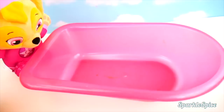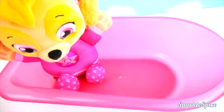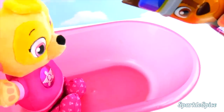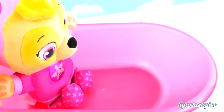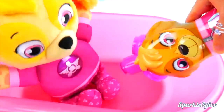There we go. All right, Sky, get in the tub. Oh, this looks nice. Ah, a warm bath. All right, Sky, time to add some bubbles. Okay, come on, bubbles. The Chase bubbles. I don't want those blue bubbles. All right, Sky, you're being kind of fussy, but how about these bubbles? Here you go. Wait a minute, those are red Marshall bubbles. Get out of my bath. Well, Sky, okay. How about these last bubbles I have here? Here you go. Oh, yes, those are the pink Sky bubbles just for me.